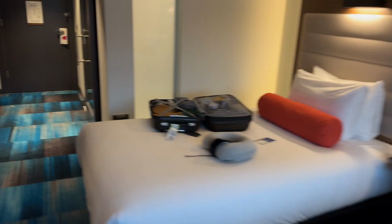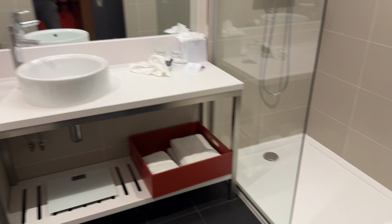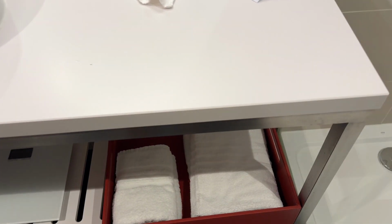So anyways, we're gonna walk back this side here and here towards the entrance. And now you do have the bathroom. So we'll start off over here in the bathroom. You do have the scale. If you wake up in the morning, you want to weigh yourself. You do have towels here.